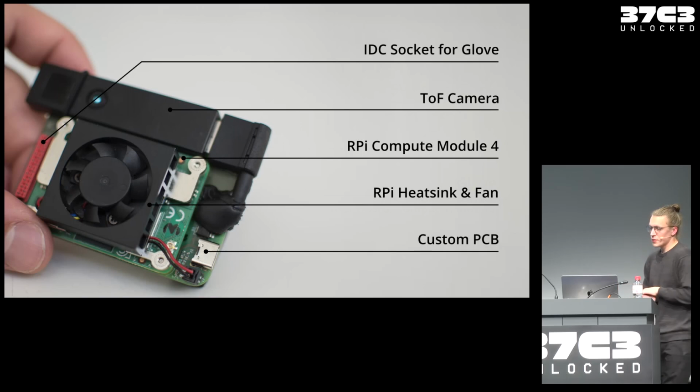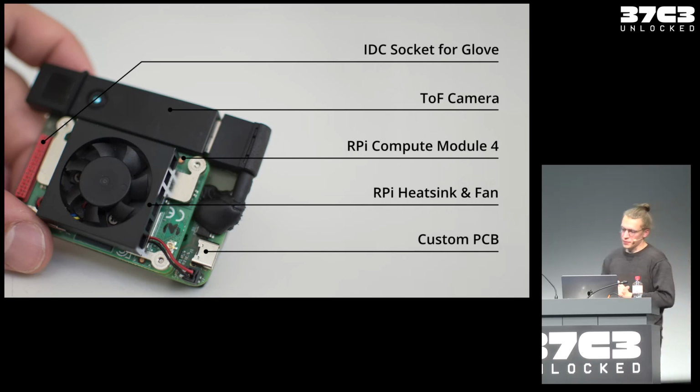The exchangeable units, one you can see here in the picture, from top to bottom have an IDC socket, which is the connection between the unit and the glove. So here the voltage to the motors flows. And the second point is the time-of-flight camera, in short, TOF camera. I spoke about that again. So this is a 3D camera that actually determines the distance of each pixel by measuring the time that a light impulse needs to travel from the camera to the object and back.